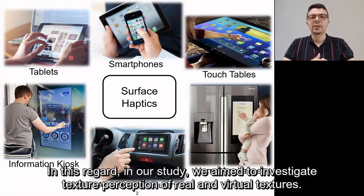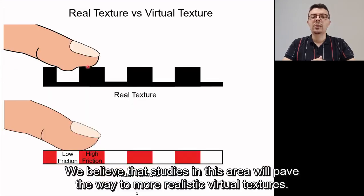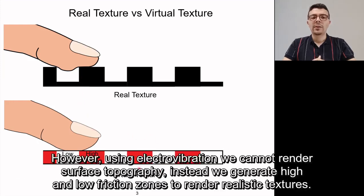In this regard, in our study, we aim to investigate texture perception of real and virtual textures. We believe that studies in this area will pave the way to more realistic virtual textures. Currently, the most promising method in surface haptics is the electrostatic actuation. This is also the method we chose to generate the virtual textures. However, using electrovibration, we cannot render surface topography. Instead, we generate high and low friction zones to render realistic textures.